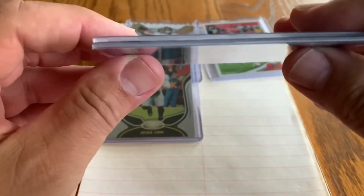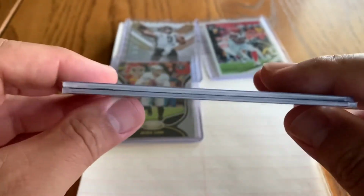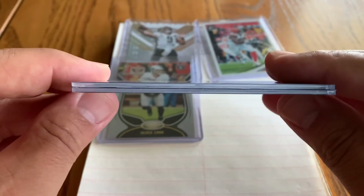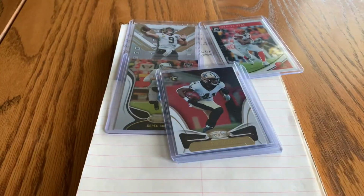I'm kind of sketchy on sending PWE. We were able to fit all 4 cards in 55-point top loaders, but I'm sketchy about sending that thick of a top loader with cardboard protection through the mail. I'm gonna flip the camera around.